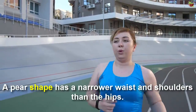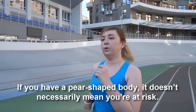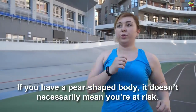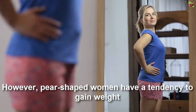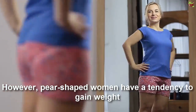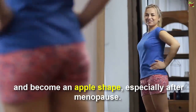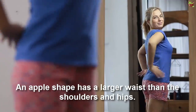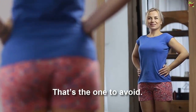A pear shape has a narrower waist and shoulders than the hips. If you have a pear-shaped body, it doesn't necessarily mean you are at risk. However, pear-shaped women have a tendency to gain weight and become an apple shape, especially after menopause. An apple shape has a larger waist than the shoulders and hips. That's the one to avoid.